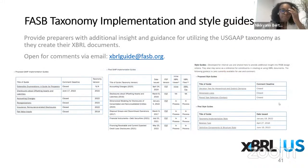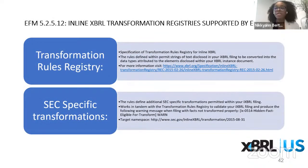Okay, next I want to make sure that we talk about the inline XBRL submission as it relates to your transformation. There are specific resources available on how to handle transformations. So you want to note the inline XBRL transformation registry. You'll see specific transformations where additional rules are further defined.